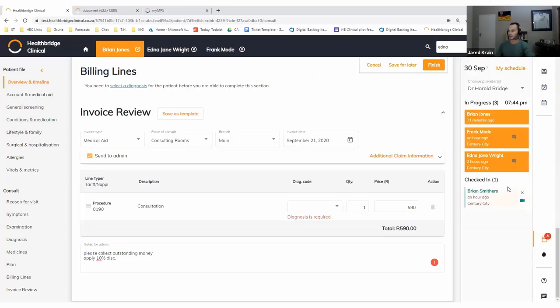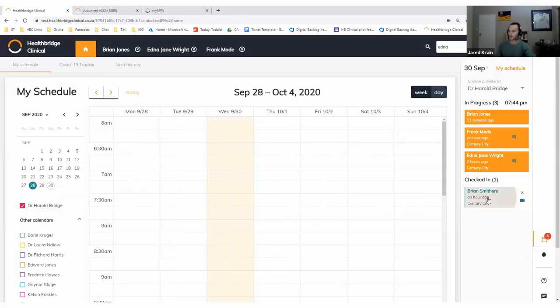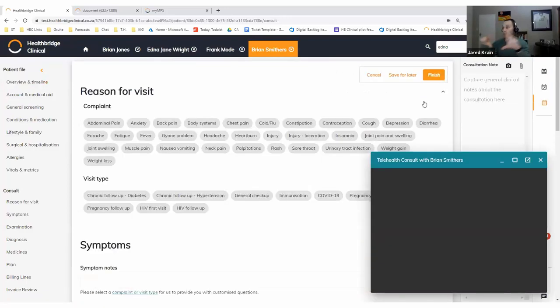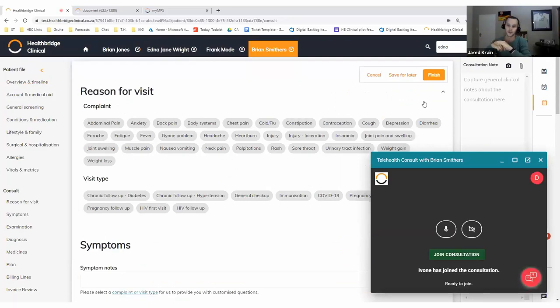Okay, so I'm going to launch the telehealth just to show you how it works. I'll open Brian Smithers. Yvonne, I don't know if you're going to connect or not, just so you can see what it looks like with a patient there. But when I open Brian's file, it'll show telehealth consult here. I'll click on that. It'll open the window. The way it works is the patient would have got an SMS saying your appointment is at 4 o'clock, and then at 5 to 4 they'll get another SMS saying please don't forget your appointment with Dr. Harold Bridge. In our example, the patient will just have to click on the link.